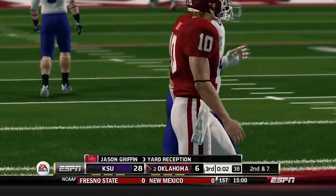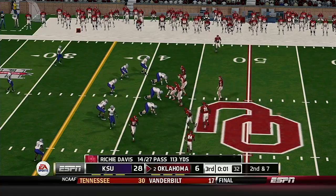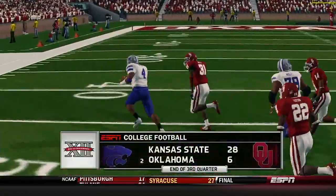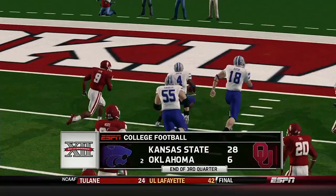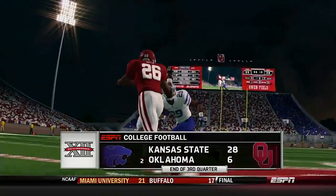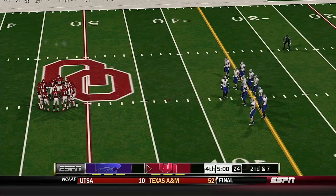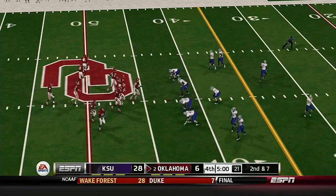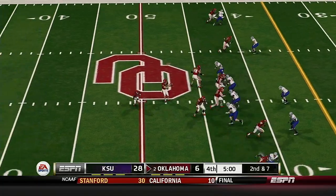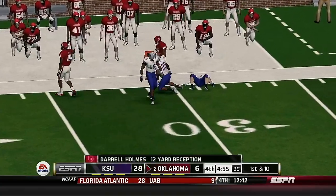He's out of bounds around the 43-yard line. So at the end of three, the Wildcats lead 28-6. Back in this very pivotal fourth quarter. It out to him again. Brought down right around the 30.